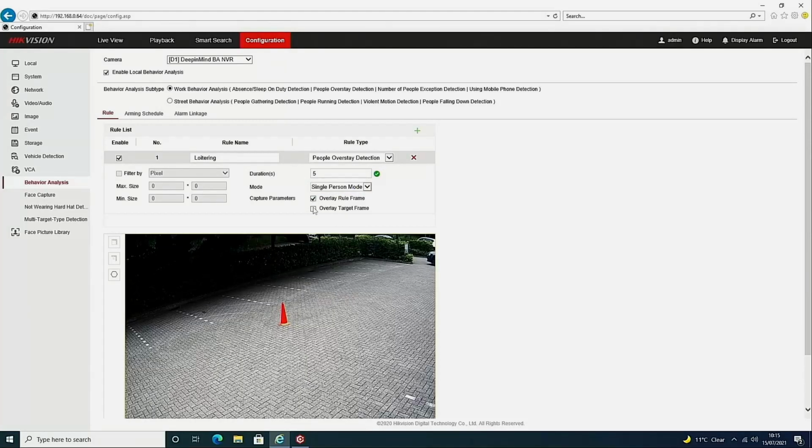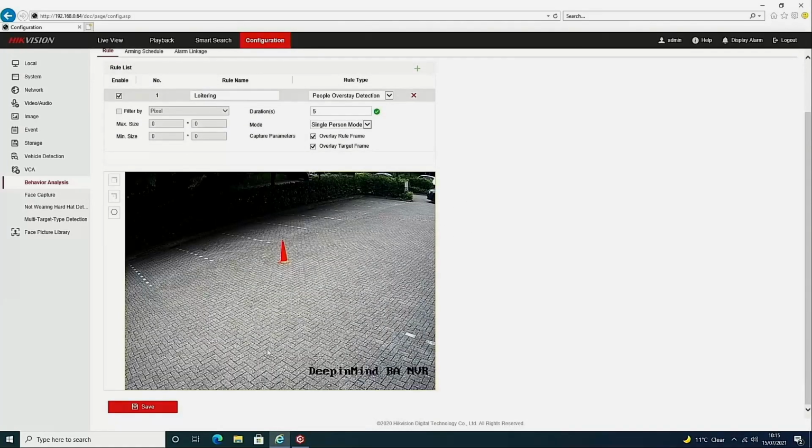Overlay rule frame and overlay target frame. Now we click these so that we can identify the person on the snapshot of the NVR by a bounding box around the target. You'll see what I mean when we get the pop-up notification in Hik-Central. I'm going to draw my area of detection on here.